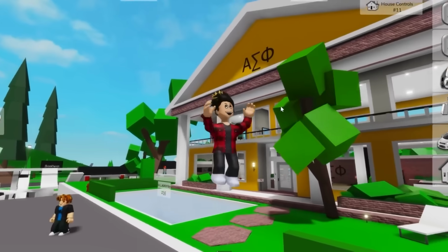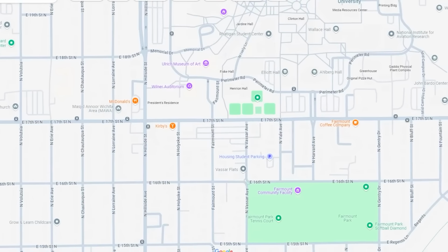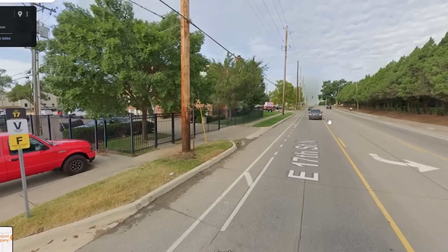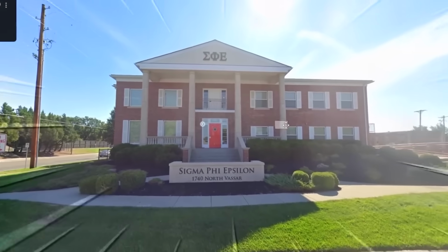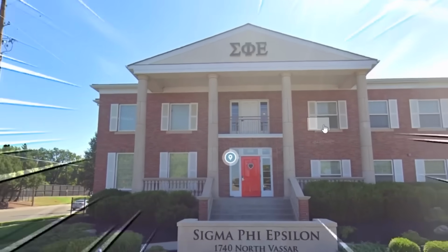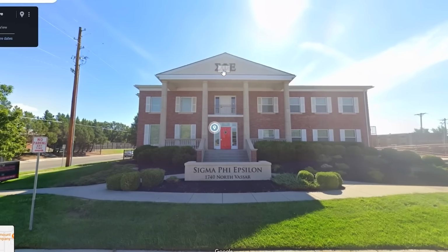Let me be honest right now, I think I already know where to find this one in real life. Back in Google Maps, if we throw our little guy right on this street right here, I think we just need to go over this way. I think that's probably it at least. Looking over this way, we'll be able to see that exact same yellow house in real life. Ain't this great? The biggest problem is that it's not really yellow here. Beyond that, it's exactly the same.